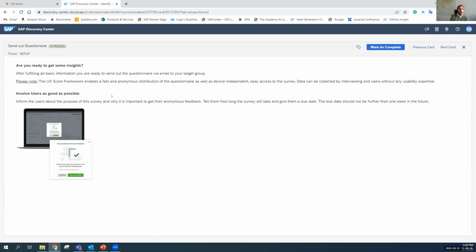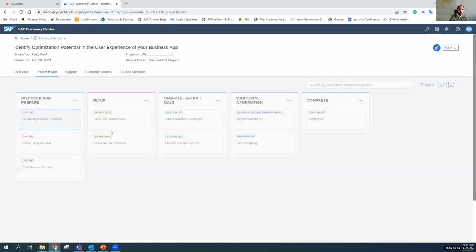So within the setup phase, we have this all the way through, where a lot of the frequently asked questions are also provided in here with answers. And it's designed to be that low, no touch way to gather that feedback from your end users.